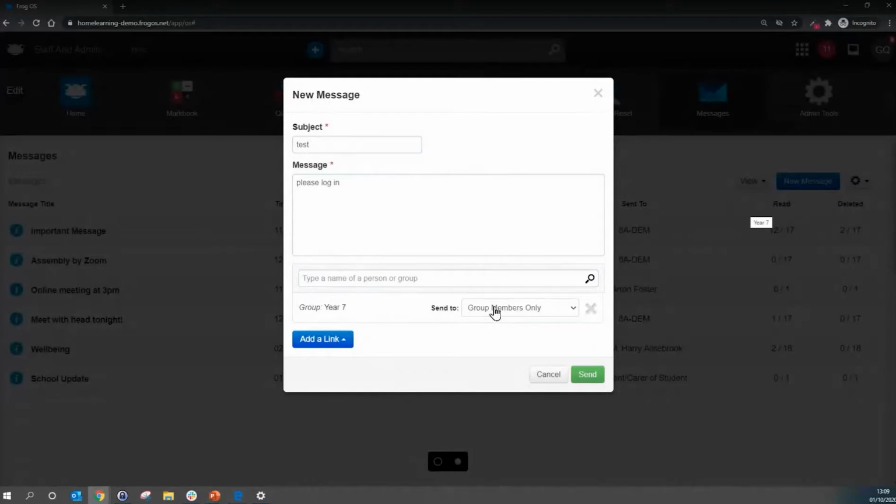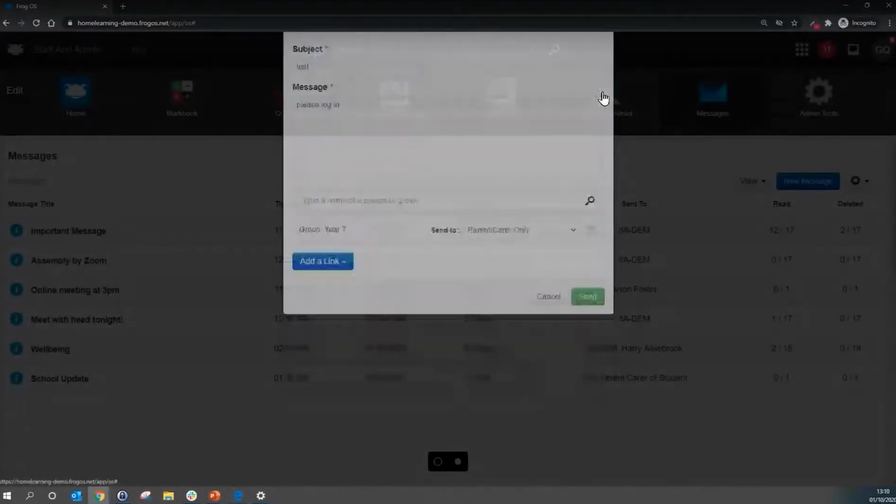Or maybe it's not for the children themselves. Maybe it's for the children and their parents, and I want to make sure that message gets across. Or maybe I don't need to let the children know at all. Maybe this is just about letting the parents know. So I can do that. And again, because it pulls in from your management information system, I can actually contact the teachers of the children of year 7 too. And clicking send sends that message instantaneously.